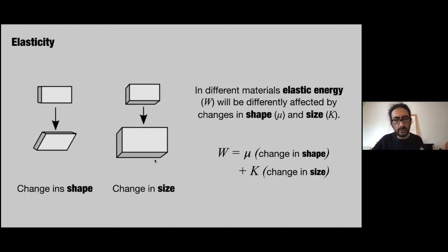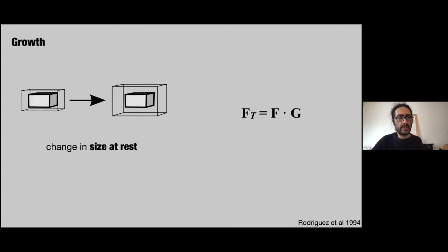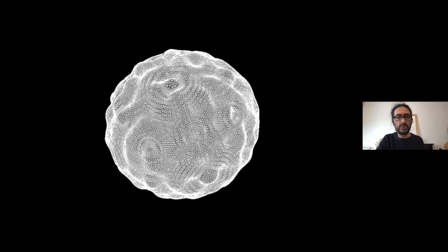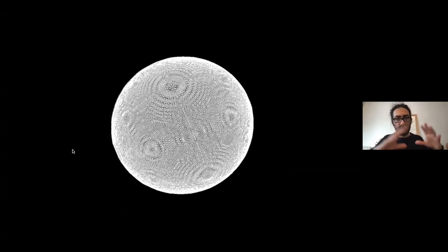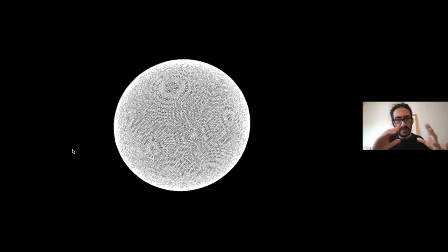Then for the modeling of growth, the idea, if you remember from high school, when you have a spring and you pull the spring, it will go back to the size it wants to be at. What you do to model growth is to increase that rest size so that your model will effectively grow. And this is an example of what you are able to see when you model something that would look like, not probably a brain, but maybe a brain organoid, let's say. A simulated brain organoid. So this is exactly the same process that I showed you before, a cortex growing on top of an elastic tissue that's not growing.